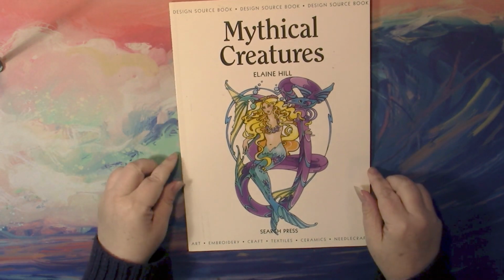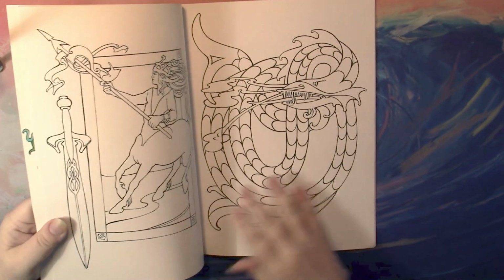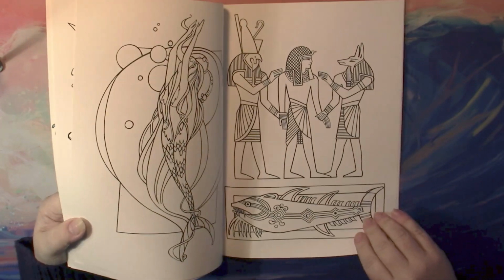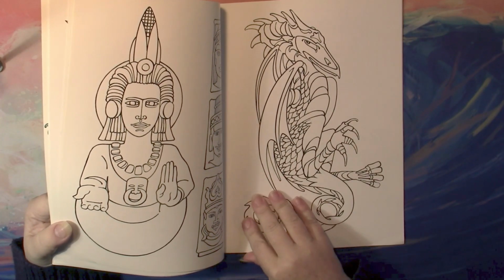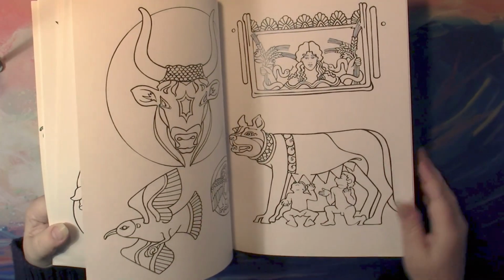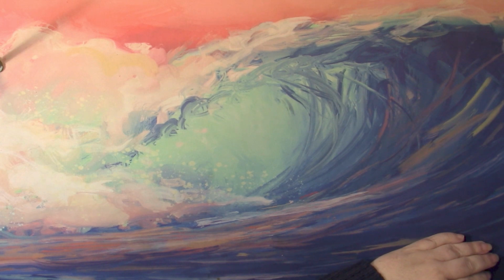Then there is Mythical Creatures by Elaine Hill. This is kind of like a clip art book rather than a coloring book, but the pages are double-sided and easily can be colored. I like Mythical Creatures coloring books. The paper is really smooth, so it's good marker paper. The only problem is that they're double-sided, so I'll have to make a decision about those.